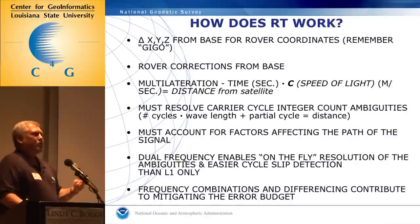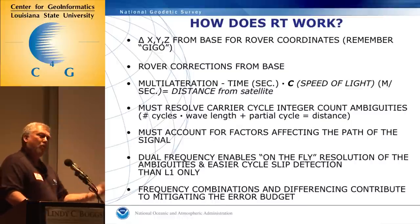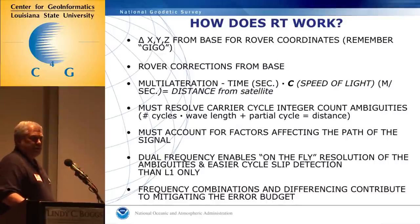Anyway. So dual frequency is the way to go, because for one thing, the cost of the receivers has come so far down that most people can afford dual frequency. In the old days, it used to be, I don't know, I think I'll just get L1, we'll do static positioning, it's okay. You want to get dual frequency, because there's a lot of things you can do with those different frequencies, all right? You can combine them in different ways to mitigate some of that error.